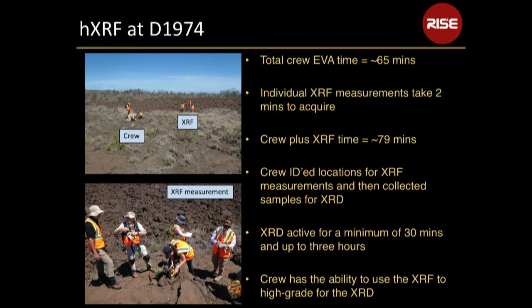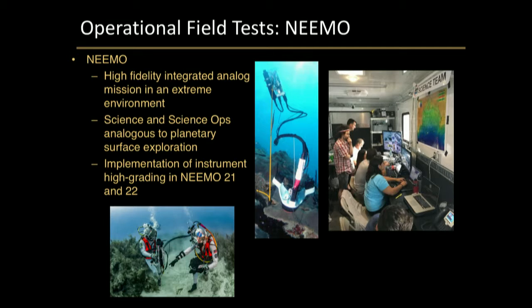So what we were finding was our crews at RISE were actually using one instrument to high grade for the next. So if they identify a really diverse suite of samples with the XRF, which has a low operational cost, they could then feed forward the most compelling samples into the XRD itself. And we were really intrigued by this. They sort of came up with this naturally. So we actually sought to expand to other analog projects to sort of see, to develop that a little bit more. Next slide, please.